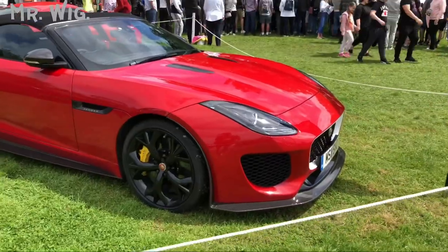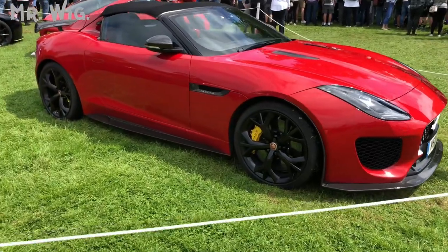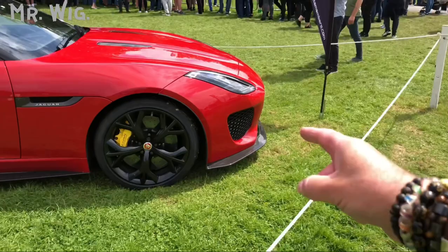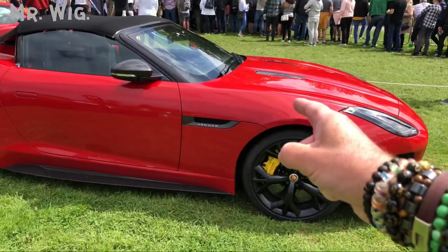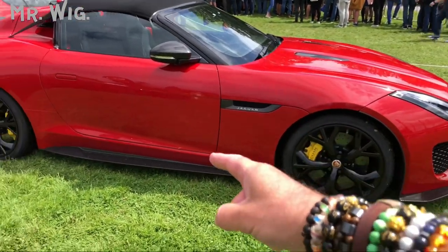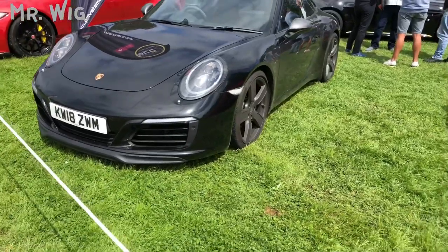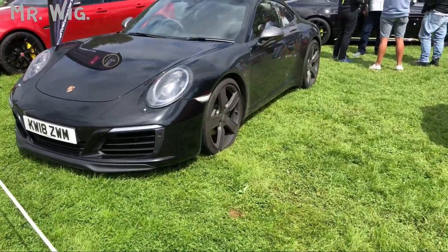The Jaguar, beautiful. Nice touch. This is the Cabrio. Really beautiful. What a carbon front lip spoiler, and some parts where it says Jaguar there, the side skirt. We got here a Porsche 997, beautiful, 2018.